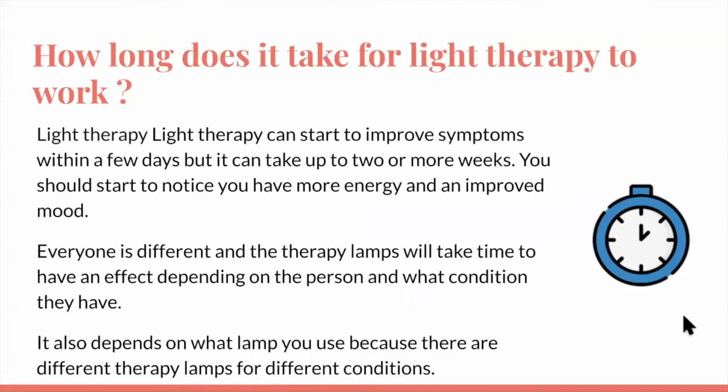How long does it take for light therapy to work? Light therapy can start to improve symptoms within a few days, though it can take up to 2 or more weeks. You should start to notice you have more energy and an improved mood as time goes on.